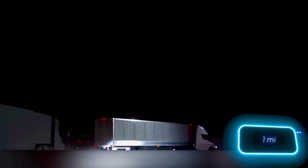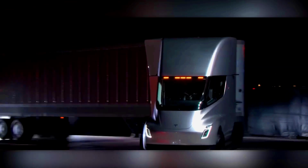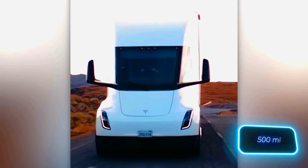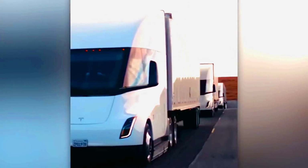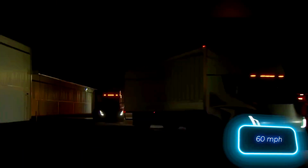For every 1.6 kilometers driven, this can add up to savings of $150,000 over 3 years. In terms of range, the Semi can travel up to 805 kilometers on a single charge. If there's an urgent delivery to be made, a fully loaded Semi can accelerate from 0 to 97 kilometers per hour in just 20 seconds.